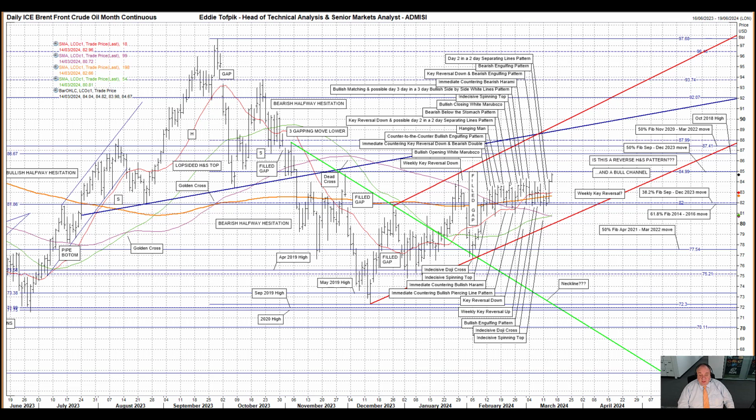The top side had been defined by the recent congestion between the 82 area up to the 84 area. Prices, yes, they closed just up and outside this congestion zone. The next resistance now is the 50% Fibonacci line of the recent September-December 2023 move at 84.99. This resistance is notable as it managed to cap the market since late January. Beyond that, well, it seems to be a fairly clear territory until the October 2018 high, 86.67, and the 50% Fibonacci line of the November 2020 to March 22 move at 87.41.